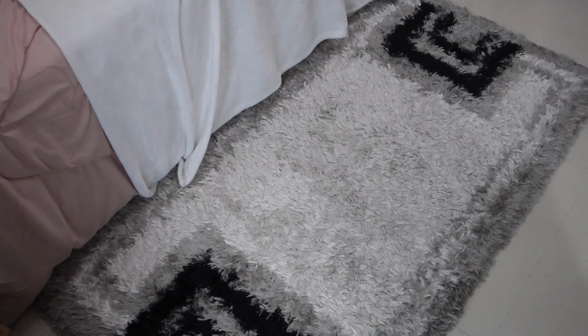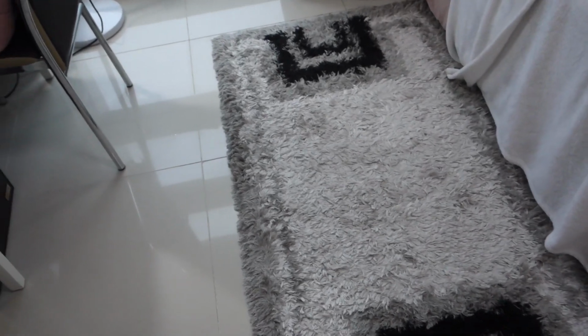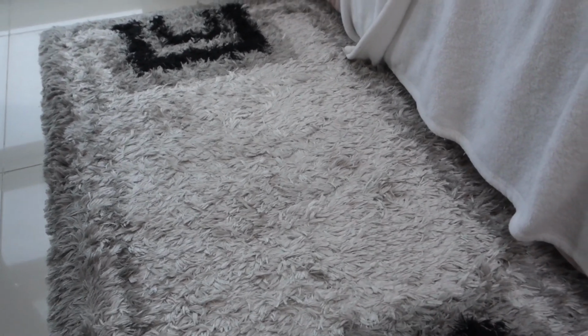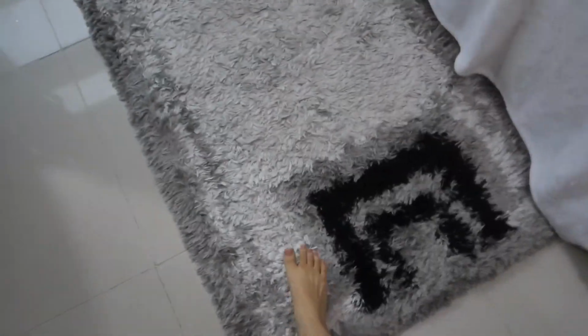This was one of the first things that I bought when I moved here because it just felt a bit naked when I came here and there was nothing on the floor. And so I bought this. This actually cost a fortune. This was ridiculous, but I bought it now. And it's nice and it's comfortable. It's nice to, you know, stand on.